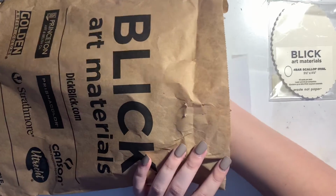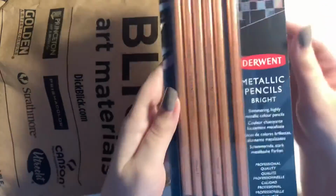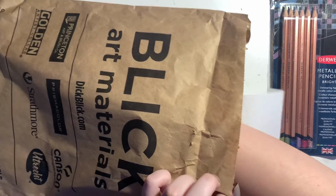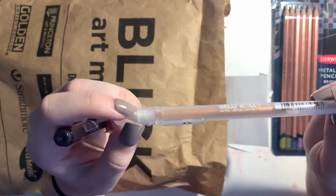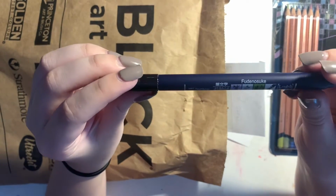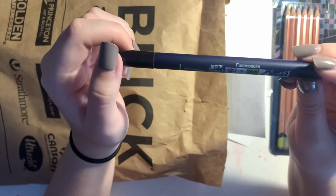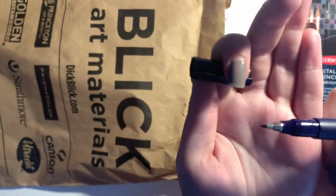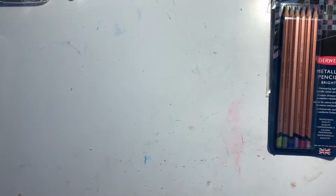I had an idea. Next thing is some metallic pencils from Derwent. It's pretty cool. I'm probably going to say the same thing about all of these. Then we have a jelly roll in some sort of color. And then we have, ooh, I've always wanted one of these actually. A Tombow, however you pronounce that, I'm not even going to try. This is in black, and it's a brush pen. Ooh, it's like a plastic nib type of pen. Okay. And then that is it.